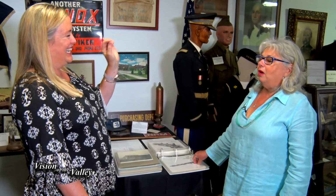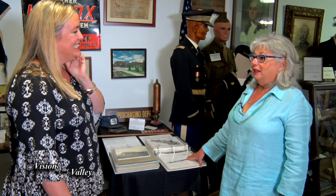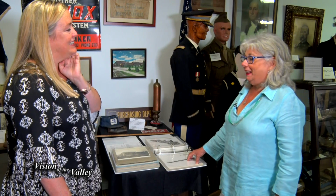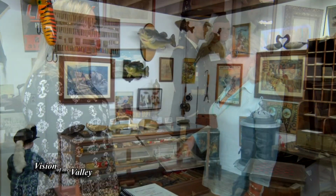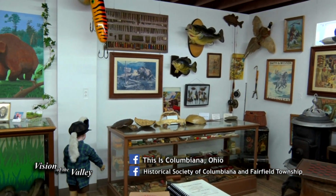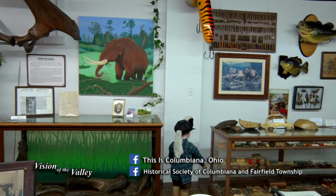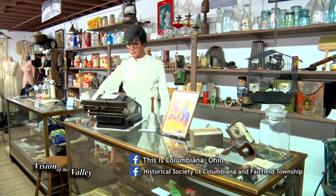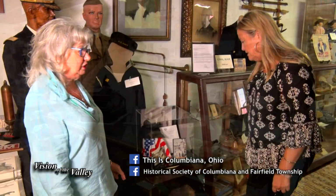Oh yes, and I would love to see us have more space because there are so many more treasures that we have, but we can't display. Someday maybe. So we do rotate the display, and we're very fortunate that people that live in Columbiana, and even families that have moved away, think of us and send it back. We received two collections this year.